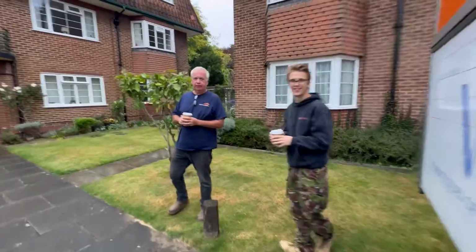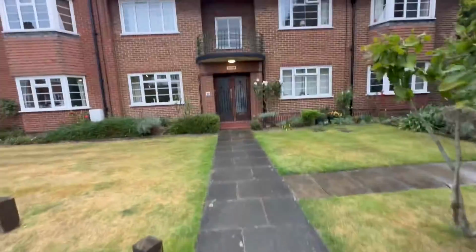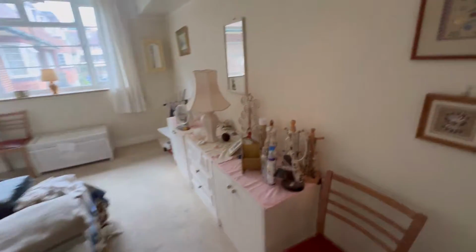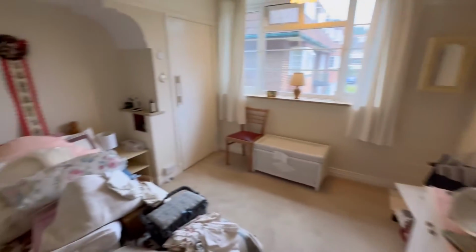Kev and Harrison are here. We're waiting for Leo, and in there is where we are working. Let's just give you a quick walk around and see what we're up against with this job. It's the same as always.